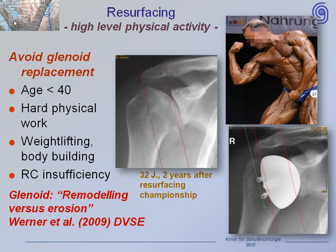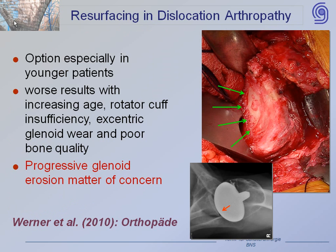Even with this problem, you see here, we compare the preoperative and the postoperative with glenoid wear. What does glenoid wear mean? The glenoid erosion is the main problem. And over the 10 years we have seen more patients than we expected with this problem, this progressive glenoid erosion, which is painful. Not always painful, but it can be, and it is a matter of concern.